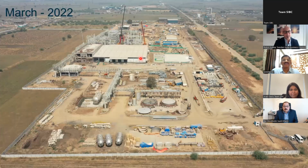It's gone fairly quick, don't you think? Yeah, and after the COVID, when in 2021 we restarted, yes, it went very well. And this is March 2022, where things are taking shape, and you can see here some of the factories are coming up. Some of them are already operational.